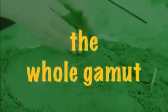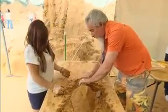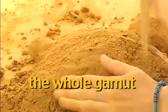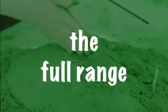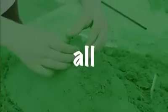Now listen for the expression the whole gamut. We do a lot of school workshops. You get to do a bit of contrast work and you also get to do a bit of smoothing. So you actually get pretty much the whole gamut of the types of finishes that you can get. The whole gamut means the full range or all.